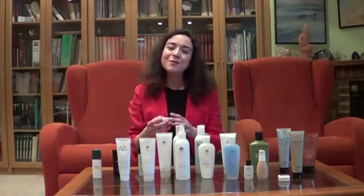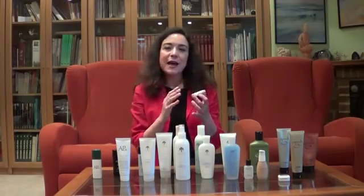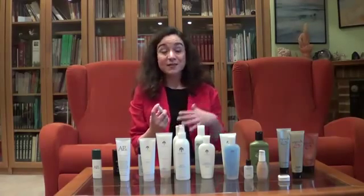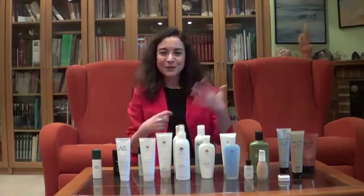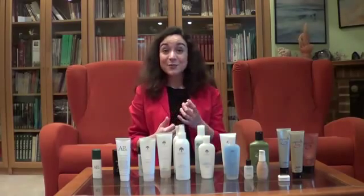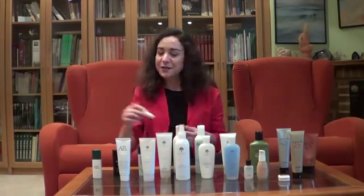Now for a lip balm, I really like this one. It's from the Sunbright range, so it has SPF 15. It will be protecting your lips so that the sun will not damage them. And very often we just forget the lips. We put stuff all over the rest of the body, but not on the lips. So this one will keep you moist and also protect them, which is a really good thing.